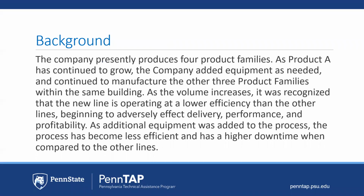So the background for this company was it produced 4 product families, and as they introduced the new product A to their facility, they recognized that it was not performing as effectively as the other 3. So what they wanted to do was focus on that one product family, product A, to map it and to identify what were the shortcomings or what were the wastes being produced in that process. Next slide.